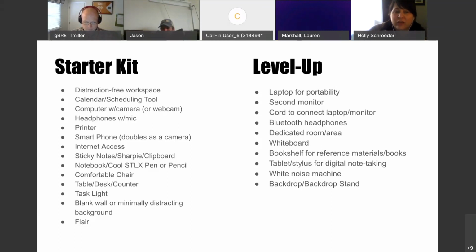Computer, if you've got a desktop, that's okay. You're definitely going to need a camera. So if your computer doesn't have a camera, you can get webcams for cheap. I run a free group for my neighborhood, and a lot of neighborhoods have them through Facebook. You can also post in things like the STLX. If you can't afford one on your own, chances are someone's got one collecting dust.